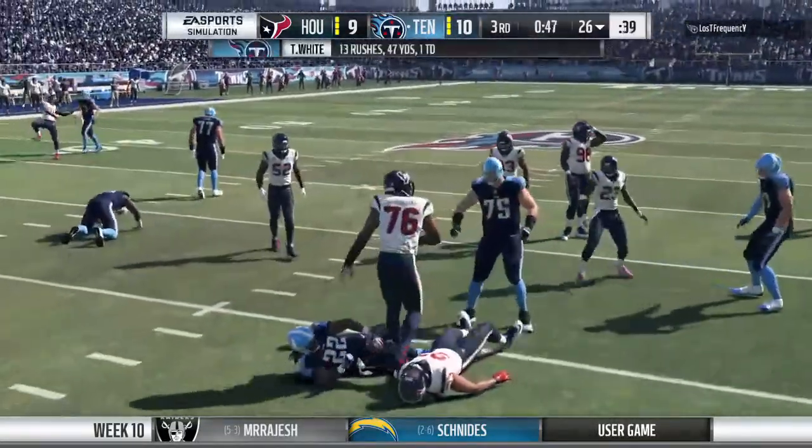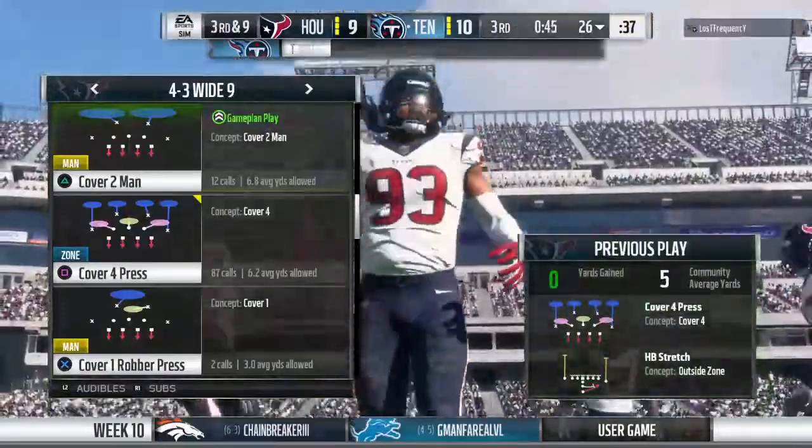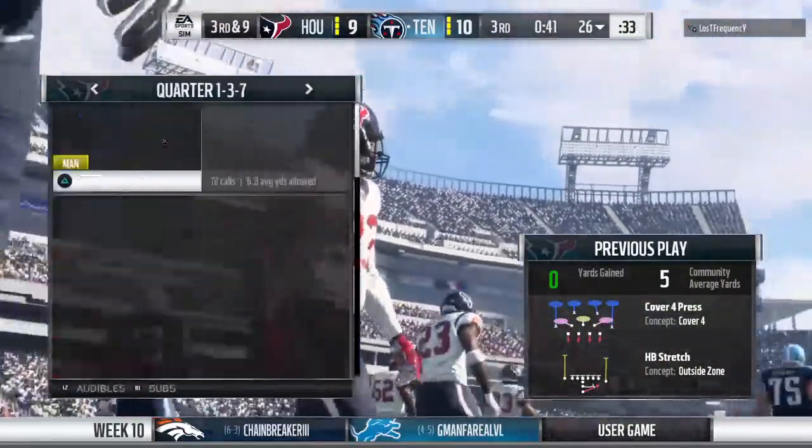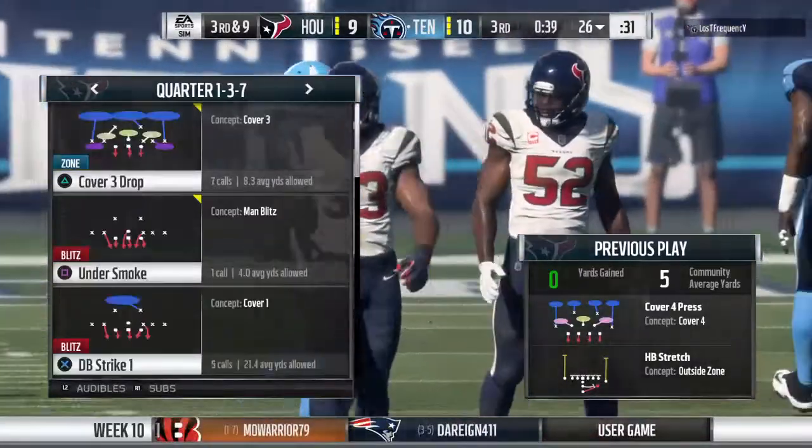And running room scarce here. He's going to be stopped in his tracks at the line of scrimmage. No gain on the play there, so that doesn't help. Now they're looking up at a 3rd and 9 situation.